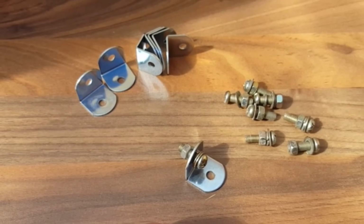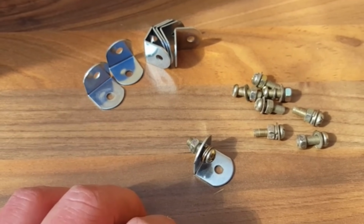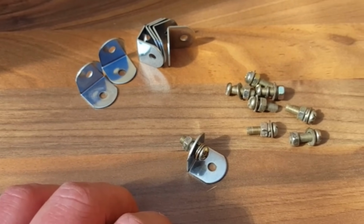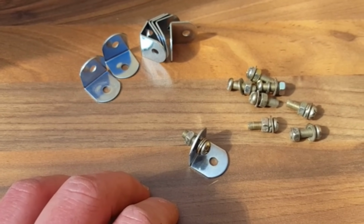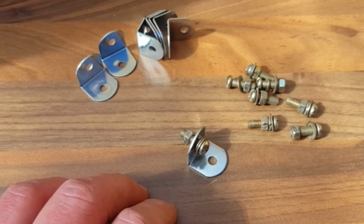I'm a bit nervous about those panels. I have done it before on the panel at home. It's mounted in the exact same way. But yeah, they're not cheap, those panels, so I am nervous a little bit.